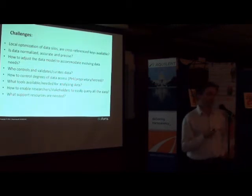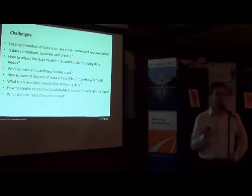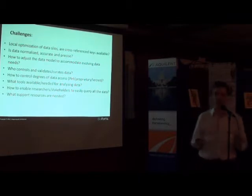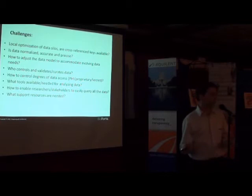So there's some big challenges this project brings, and this is just the tip of the iceberg. We've got local optimization of data silos. There's data everywhere. How do you cross-reference across those? We've got data normalization. Are the same data represented in different ways in different places? And how accurate is the data? And how do we adjust the data model to accommodate evolving data needs? This is in the research world. Things change, and sometimes very quickly.